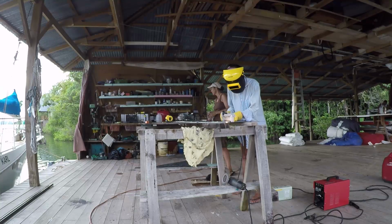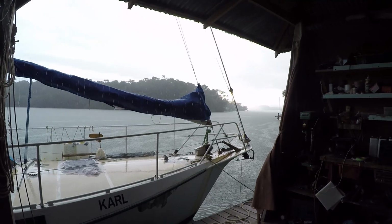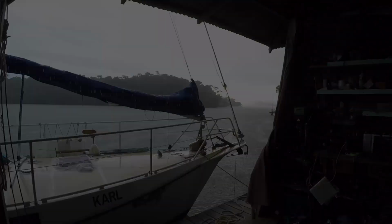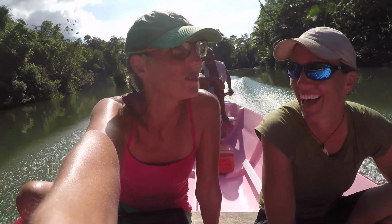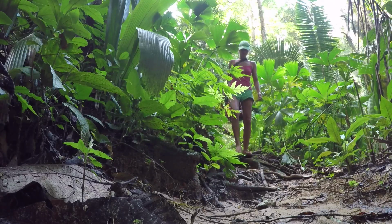We got carried away a little bit with the work, and it was nearly time for Maria to leave again. And I wanted her to see a little bit more of the Rio area. So we planned a little hike to a beautiful waterfall. But more about that next week.